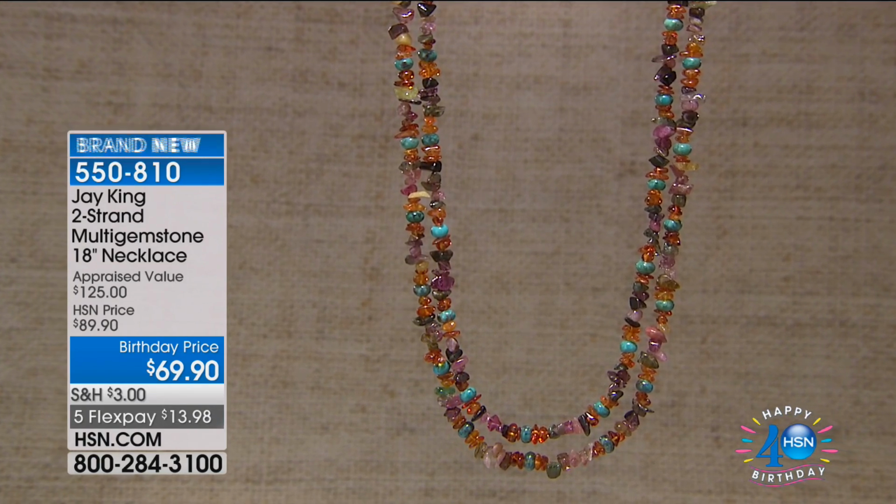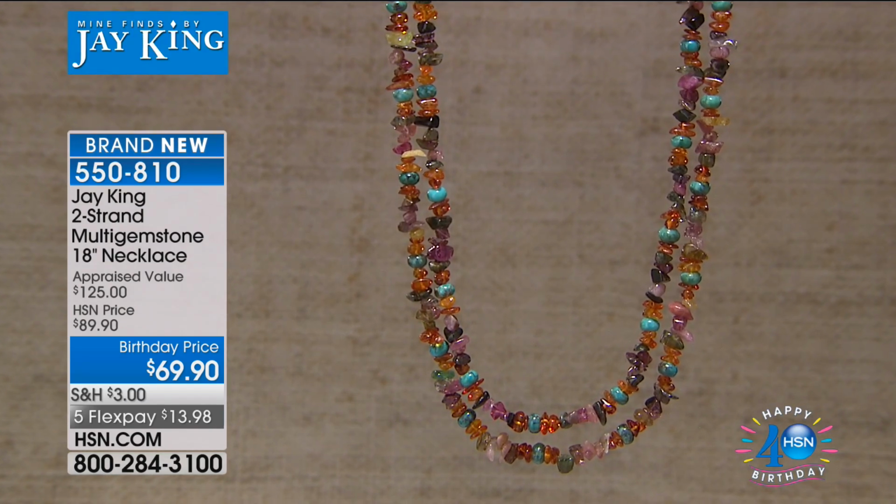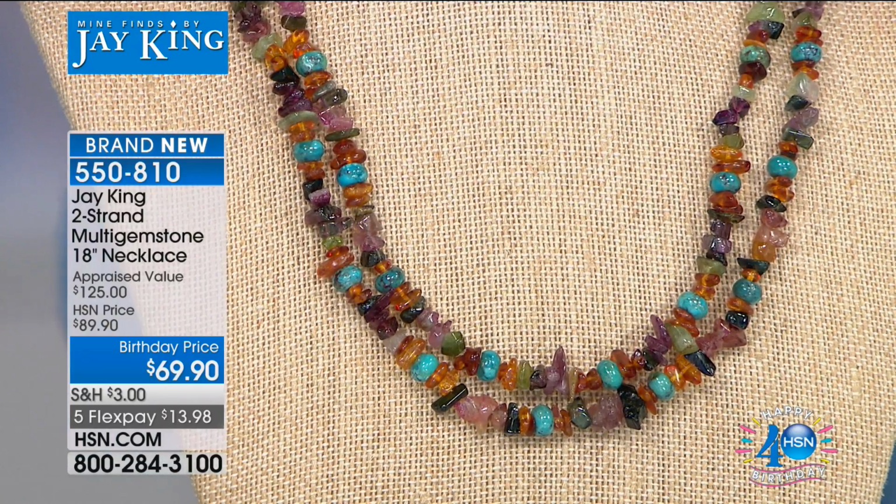But we've had such beautiful combinations. We had Baltic Amber with turquoise a little bit earlier. Now we're going to take Baltic Amber to a whole new look, and we're going to add in Baltic Amber, turquoise, and tourmaline. Did you say rainbow? It's watermelon tourmaline. So this has lots of texture, lots of color. It is all handcrafted. It is all exclusive to HSN. Only 500 of these were brought in for our birthday month. They are extremely limited, but Jay has traveled around the world to bring you this necklace, and it's brand new today.